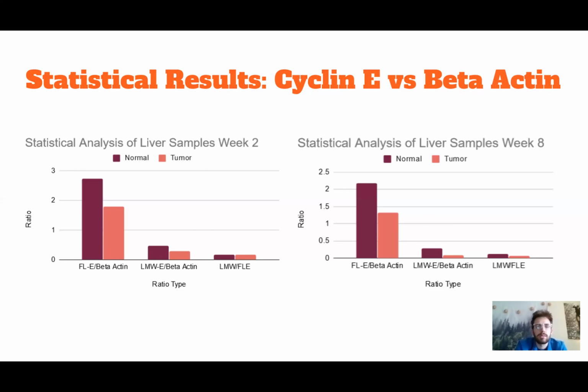And then, looking on the left here, week 2, on average, it looks like there's more full length in normal, more low molecular weight in normal, and more low molecular weight compared to full length ratio as well. But unfortunately, these weren't statistically significant. So that means the difference is not too significant. These results maybe weren't our favorite, but they're not statistically significant. So maybe that's on our side. Who knows?